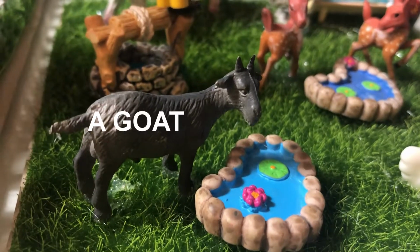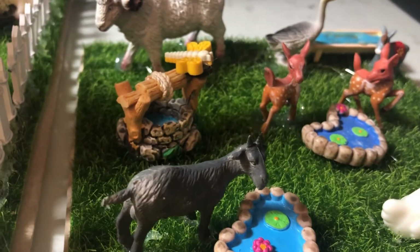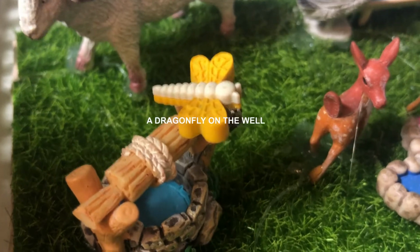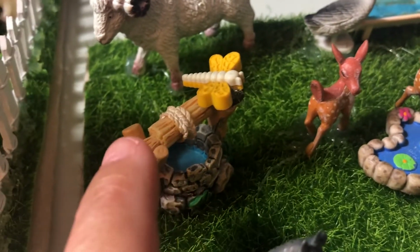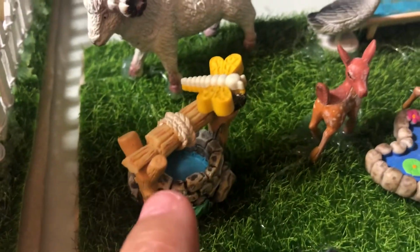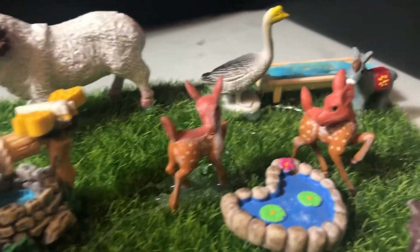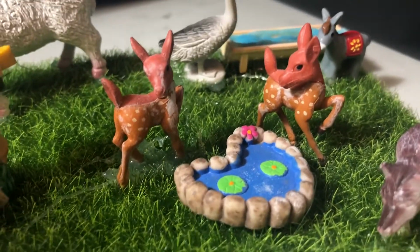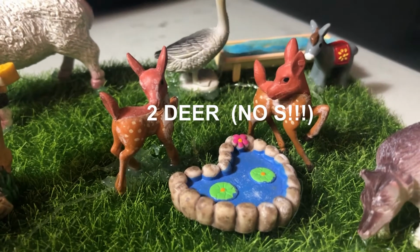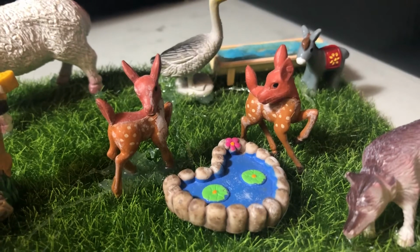A goat. And what is that? A dragonfly on the well. Oh, two babies. Two deer. Deer, no S, plural.